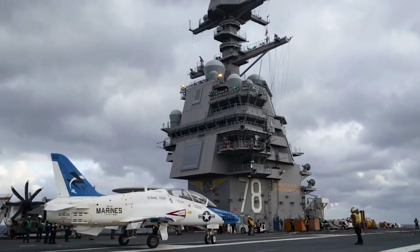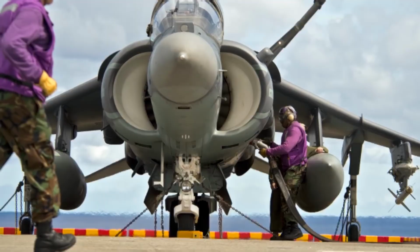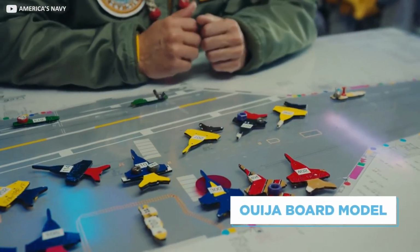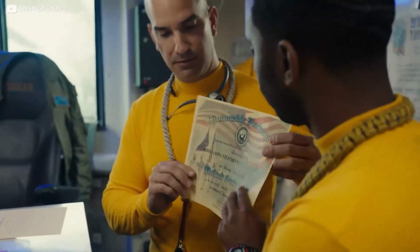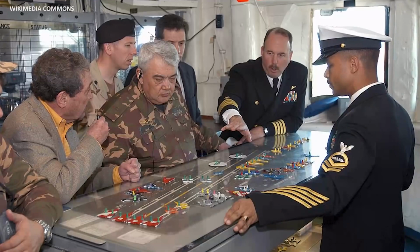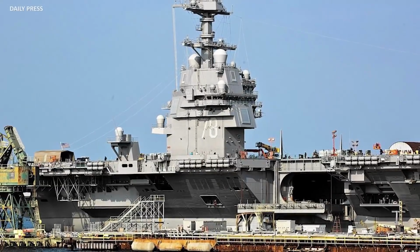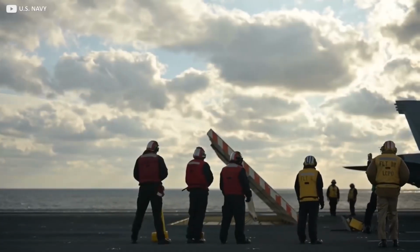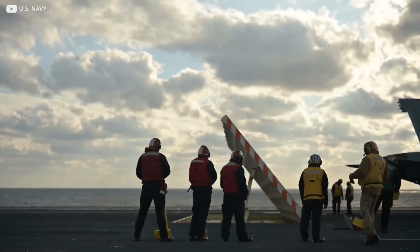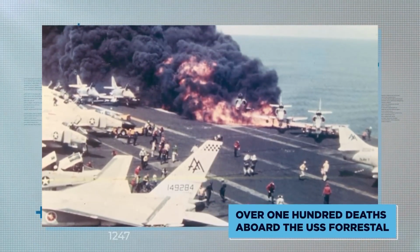Once planes land, there are more than 40 different fueling stations to help get them back off the deck. The officers still have access to the old ways of doing things, the Ouija board model. In the Ford's case, the sailors collect autographs of famous visitors, including presidents, on currency and also keep these on their Ouija board. On the side of the deck, chutes are provided for offloading any weapons that might be misfired, a legacy safety measure after an incident in the 60s with a weapons failure that led to a fire and over 100 deaths aboard the USS Forrestal.